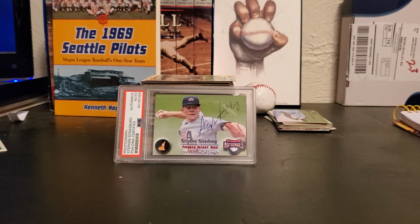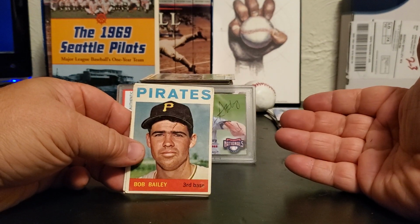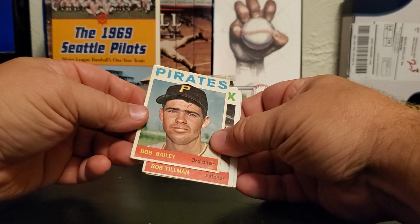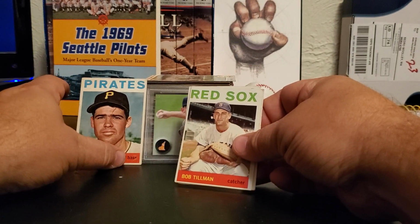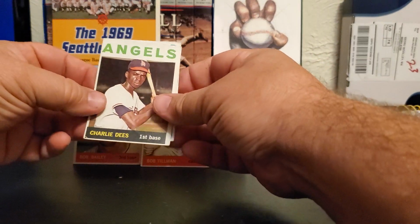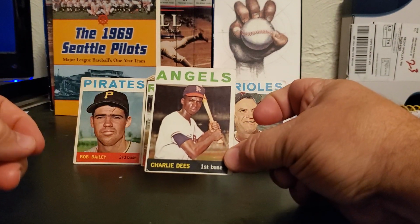So right now I have 42% of the entire set autographed, and I have 49% of the entire set. That tells you most of what I have is autographed, because for a long time, I wouldn't pick up a card if I couldn't get it signed. The whole point was to get things signed. So now I'm going in and getting low grade stuff. I got most of these for either $1 or $1.10 delivered. So Bob Bailey, Bob Tillman, these are all fairly low numbered cards, Hank Bauer, and Charlie Dees.